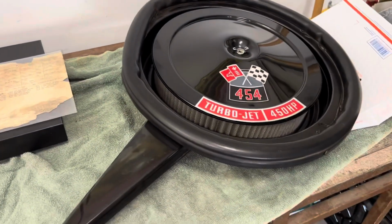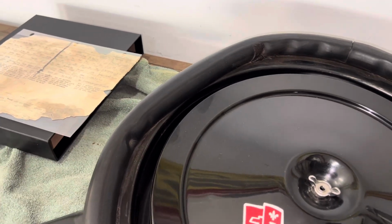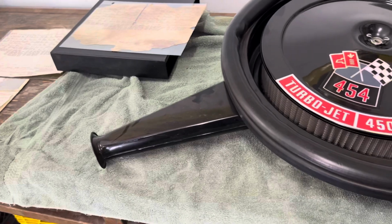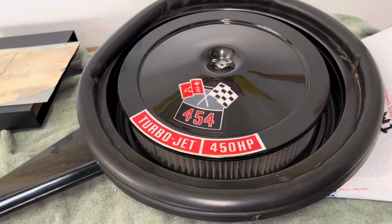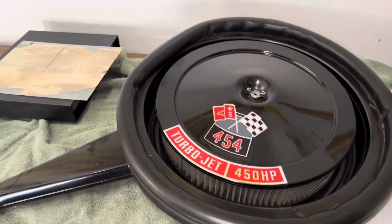And we got the original Cal Induction air cleaner right here. You can see this rubber has never been off. This is an original GM piece. It has the slant piece right here, which generally was made for an air-conditioned car, but a lot of non-air cars got that top, that seal ring anyways, this car being one of them. And you can see the 454 and the Turbojet 450 horsepower decals have been replaced, but that is a total GM unit right there.